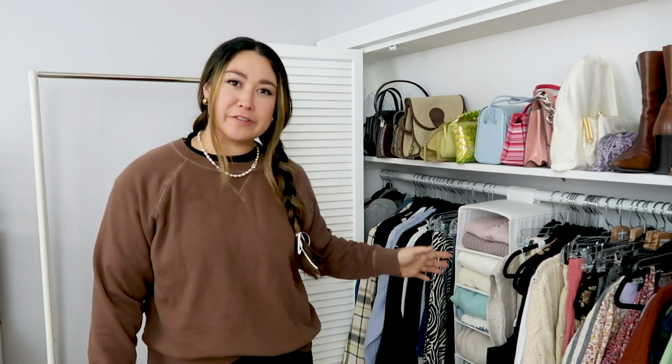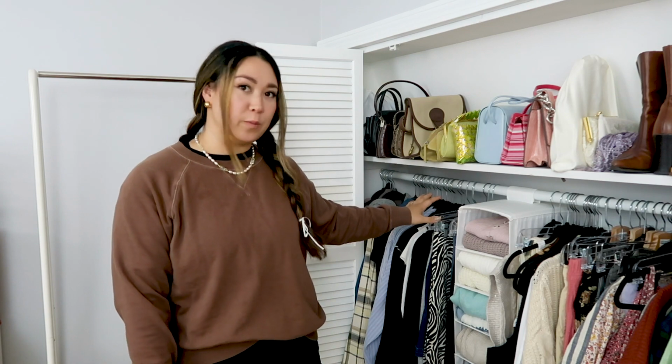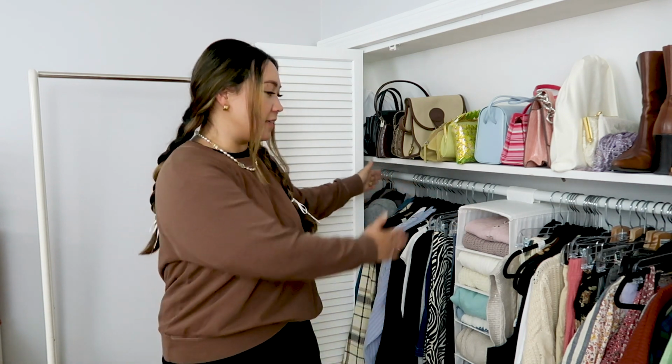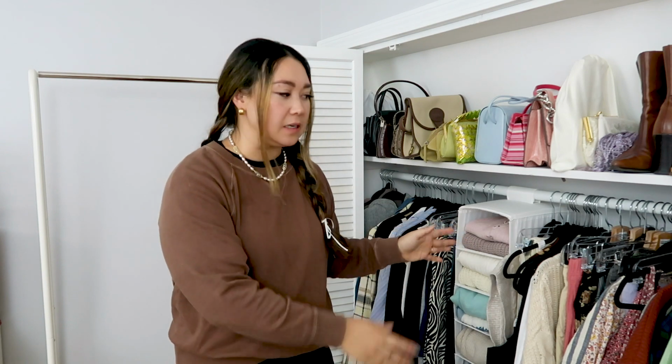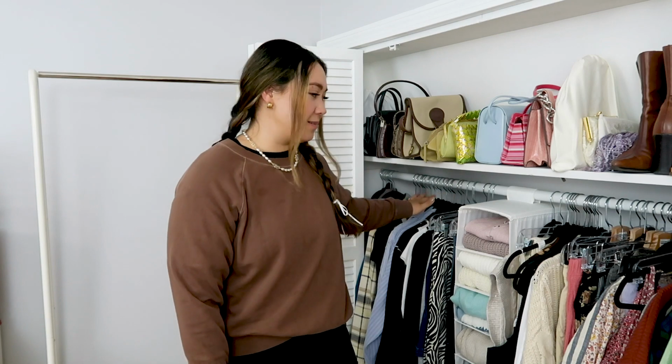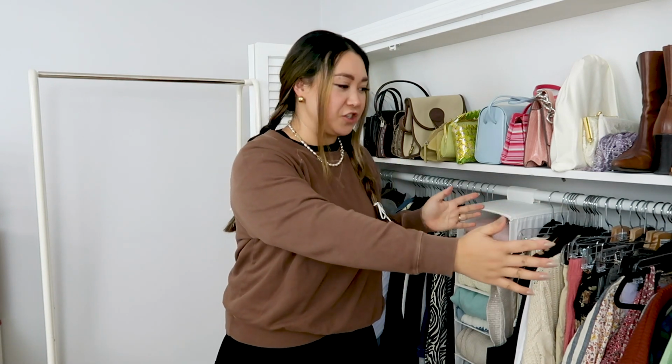You can see there's a little bit of a structure to my closet right now. So I've got all of my all year seasonless things on this side, and then all of the fall season stuff, as well as some of the trendier items, I'm putting over here on this side. So the goal is keeping this the same. So this is the section that I'm working with.